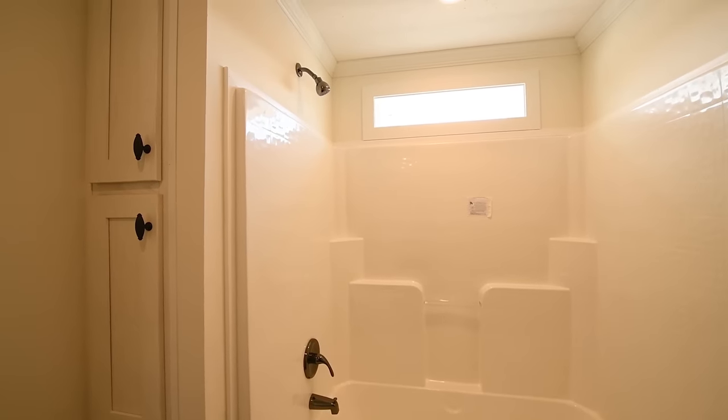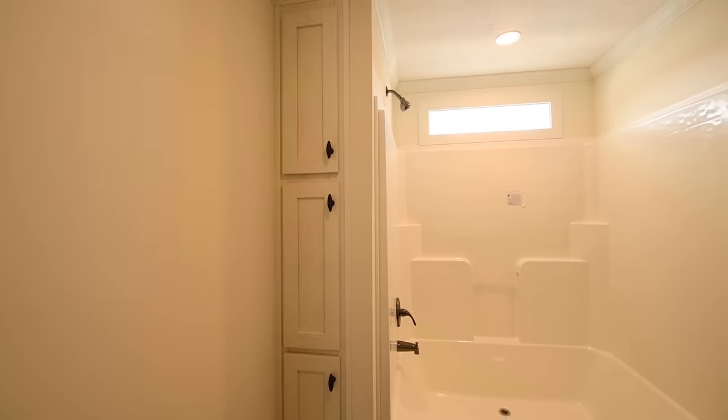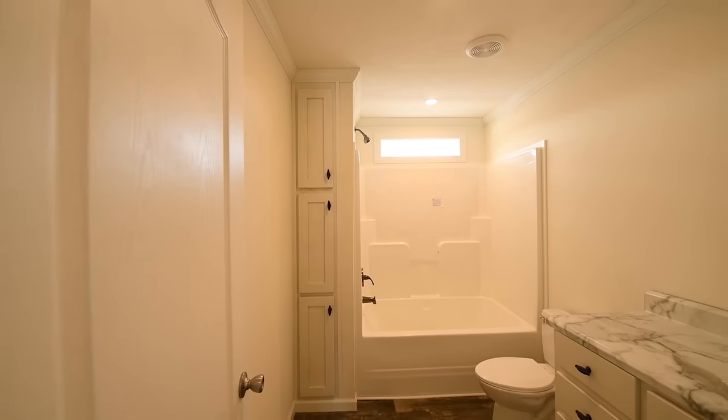I like the little window that we have up there as well. One sink in here, but a lot of countertop space, you can tell.